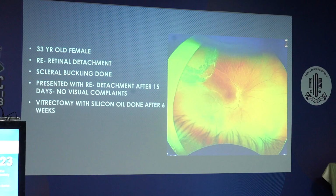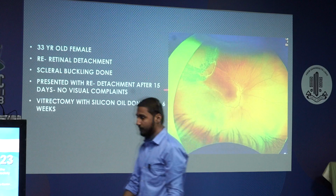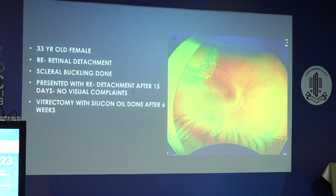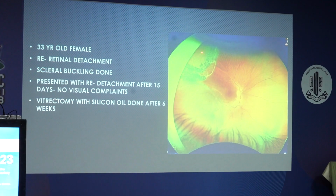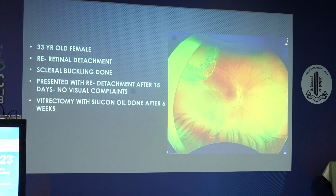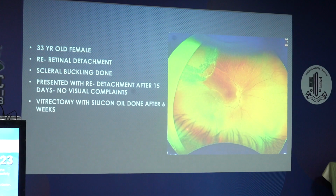But this area, was it flat when you did the buckle? Post buckling, I felt so, but there's always a doubt of a cyst. See what happened: SRF will get drained out up to here. But if it is an intraretinal cyst, or this is intraschisis fluid, it will not drain while you are draining SRF, and it remains persistent as it is. Then that's one difficulty.